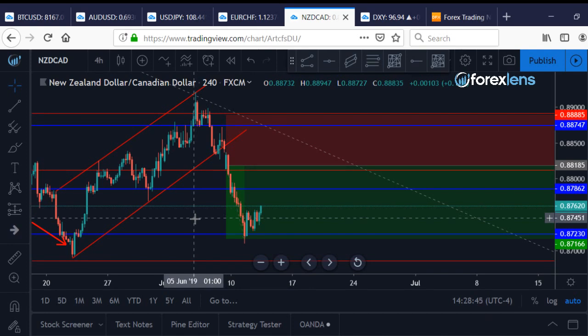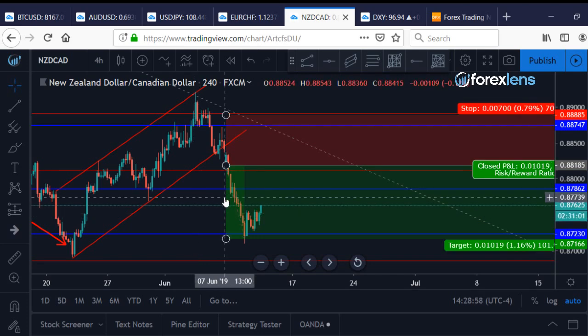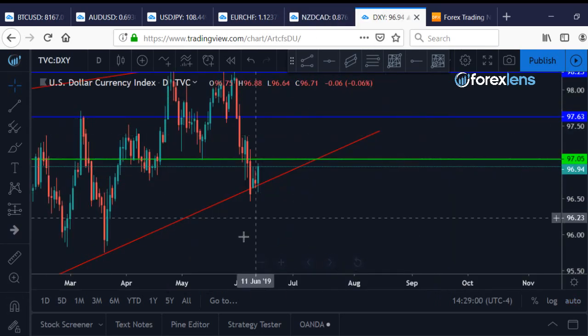Not all my trade ideas are swings. This was an intraday, and I believe it took a day and a half to get about 30 to 50 pips in profit, and it took 2 more days to finish out over the weekend. So that's NZD/CAD.